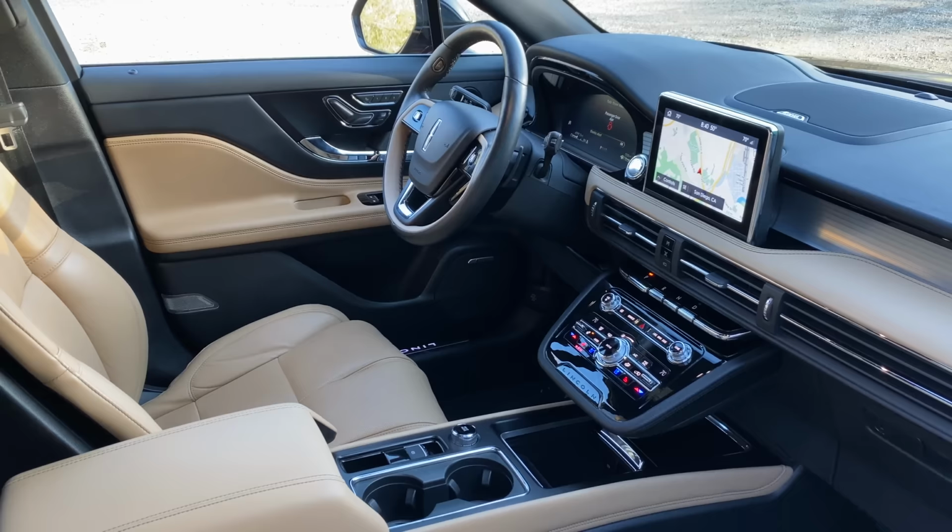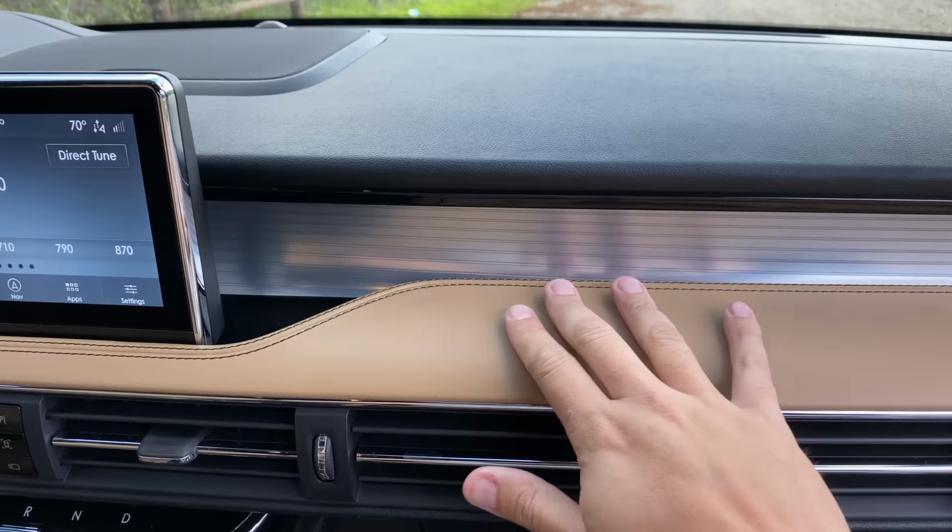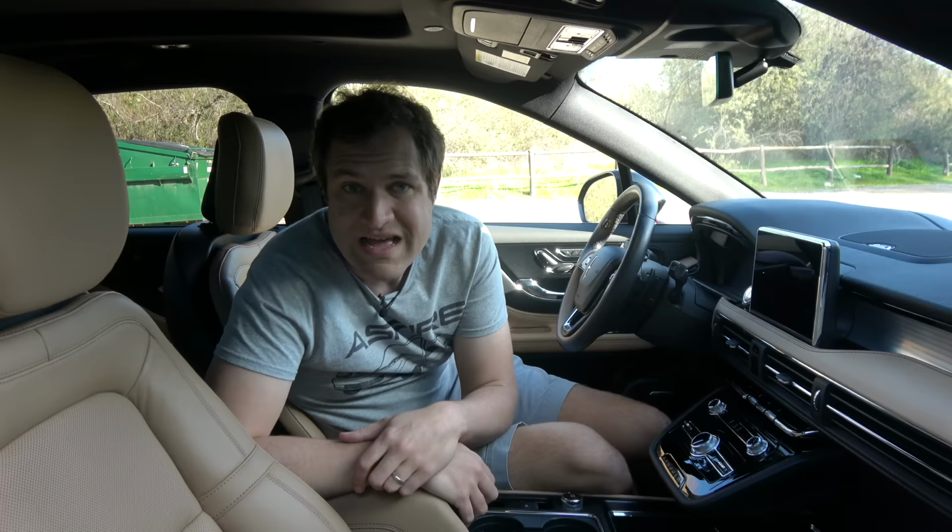You can see this silver trim on the dashboard, very beautiful, looks really nice. It's right next to some very nice leather with stitching and all the other materials, everything you touch, everything you look at, very finely crafted for a compact luxury SUV.